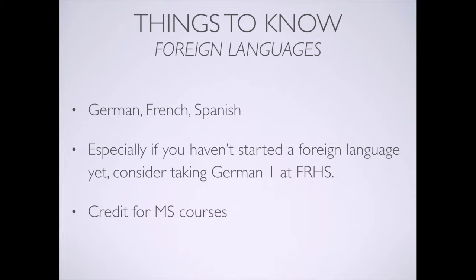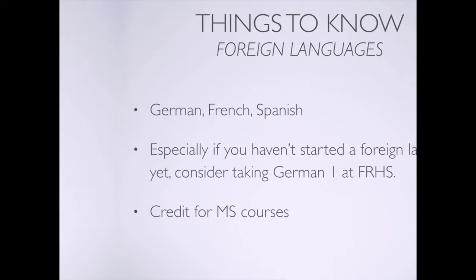I think I just touched on this, Mr. Peterson, but again, those 3 languages that we have here are German, French, and Spanish. And, if you're new to a foreign language, we have a really thriving and growing German 1 program with a great teacher, so we always encourage you to take a look at new choices. And you may actually receive some credit for those middle school courses if you have, in fact, taken a foreign language class at the middle school level. So you may notice that you receive high school credit for that, and we can certainly touch more on that a bit later in the presentation.